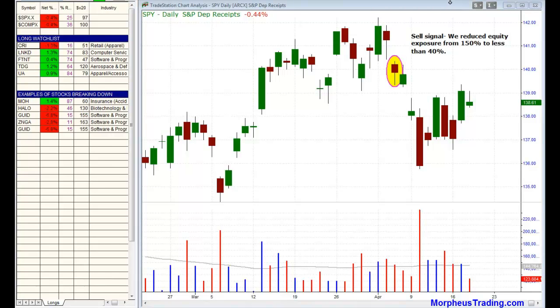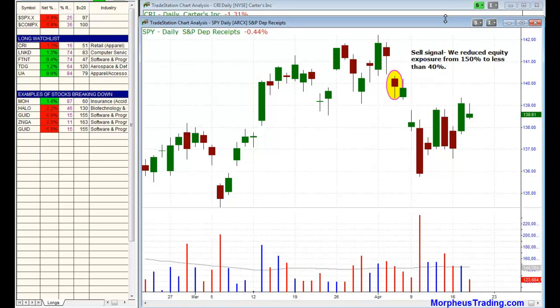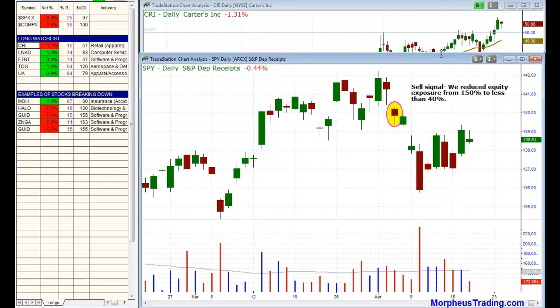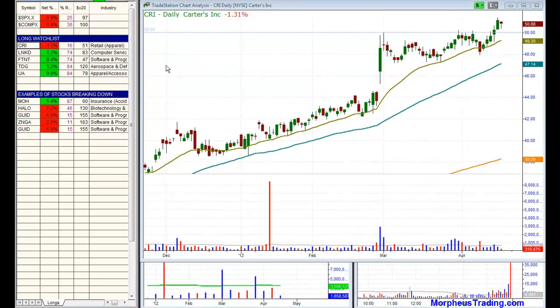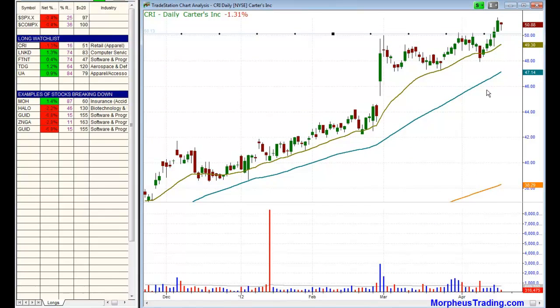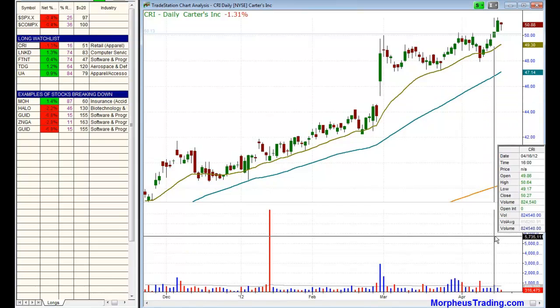I mean, you could possibly be in one or two longs, but for the most part, you want to be sitting in cash. So these are not setups that you want to put a big chunk of your capital into yet. So first up is CRI, Carter's Inc. As you can see, it's already broken out to new highs here, which is great relative strength. However, volume has been pretty light, which is not a good sign.